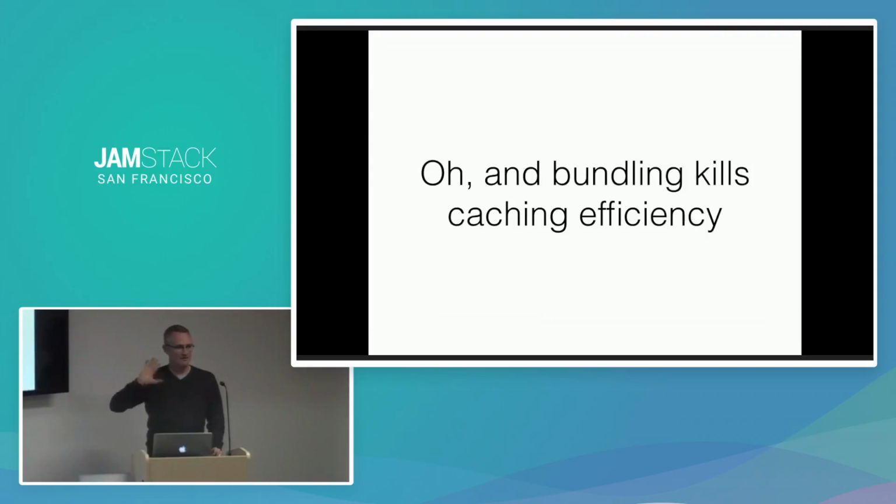There are sites at Google, and I won't name any names, that are sending stuff down in one gigantic bundle, several megabytes, and they're shipping 2-3 times a week. You go on Monday and you download several megs, and you go again on Wednesday and you download several megs, and maybe 1% of what was in that bundle changed, but it totally defeats the mechanism that the browser has for caching.